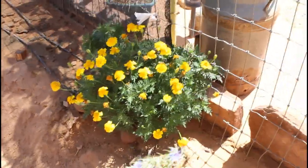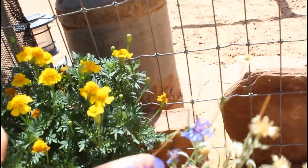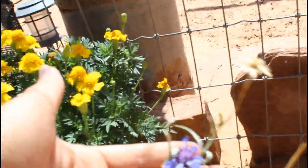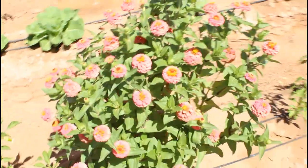Nice, some yellow marigolds. Not sure what those are called, but they're dying off also. We had peas growing right here, but we took them all out. Some basil. Some more zinnias in our second row.